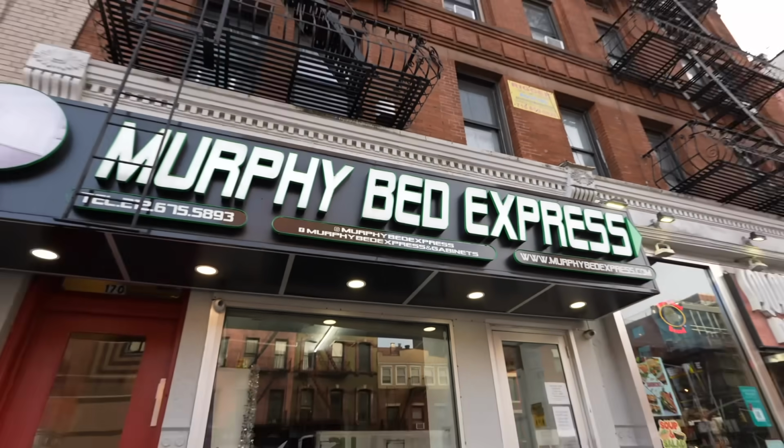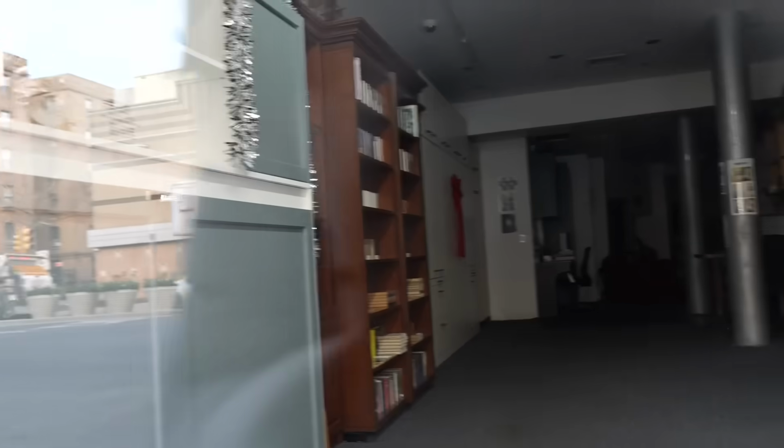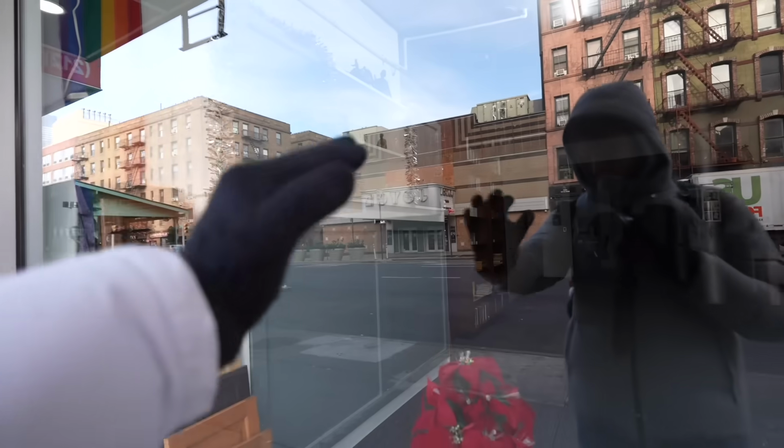Now, if you decide to live somewhere other than today's apartment, you're gonna wanna stop by the Murphy Bed Express, because your apartment might need one of these wall beds. Do you know why you can't see the beds? It's because they're behind this bookshelf and this other shelf right here. They're like the beds that fold down.